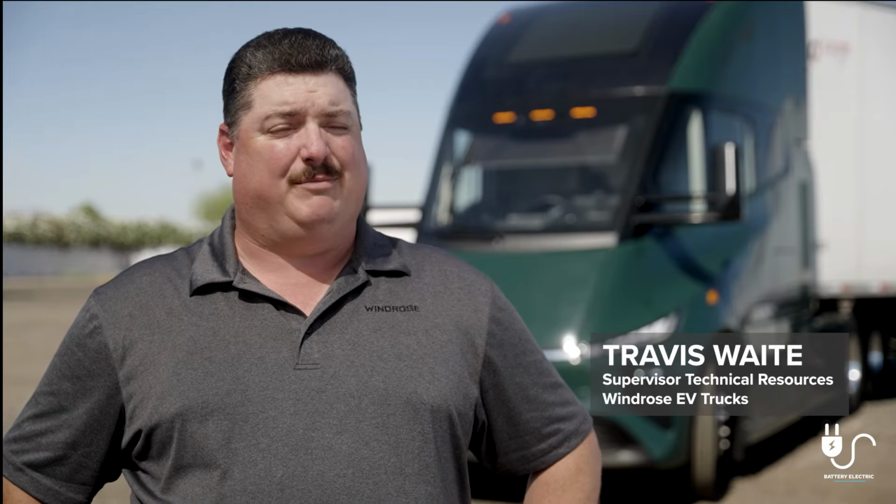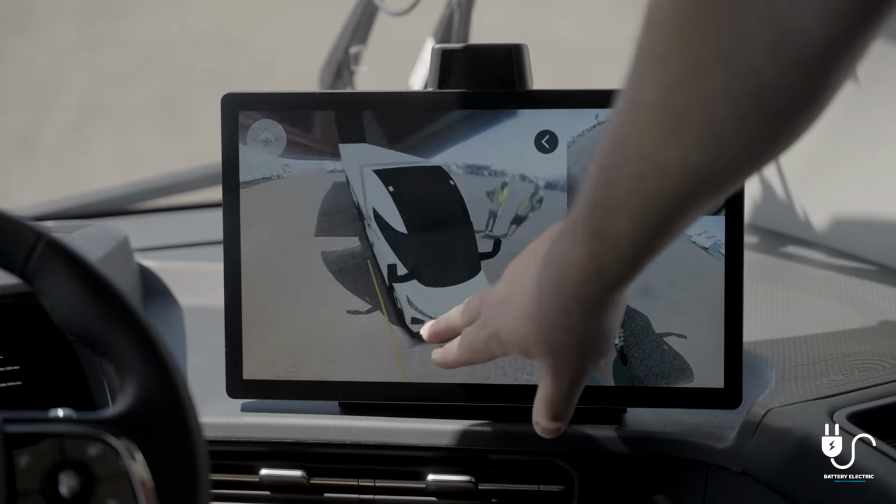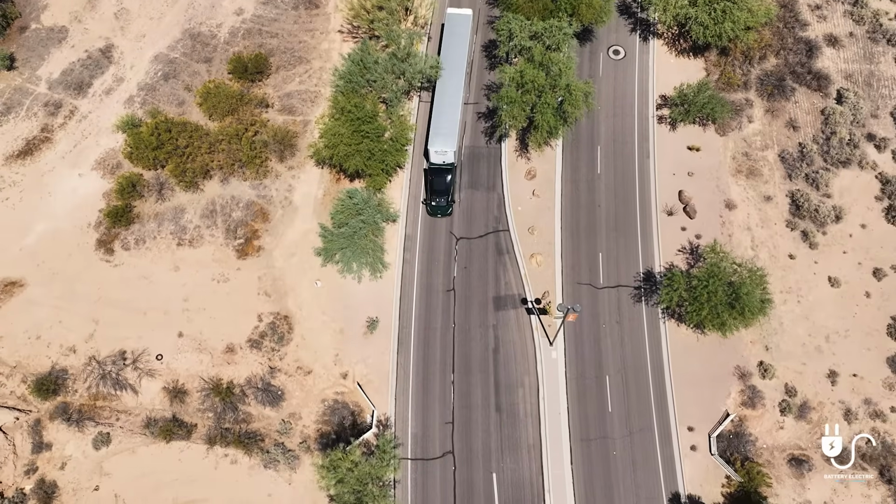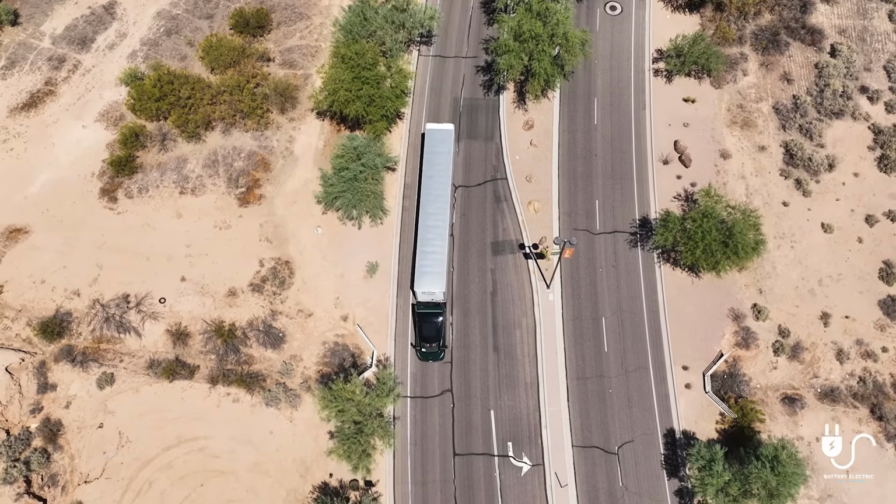Visibility out of this truck is superior to anything that I've ever been in. Fit, form, function, it's easy to use. In terms of power, it's indescribable. It's almost like an EV car. You know, 80,000 pounds just gets up and goes on a 6% grade and is increasing speed as if it's on a flat. How do you describe that to somebody who's not ever felt it?